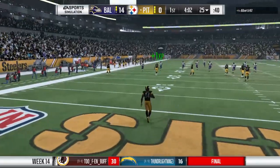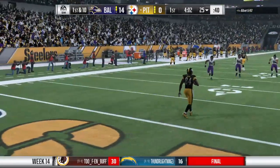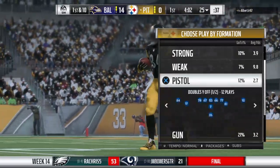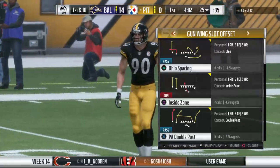And no return on this one as the fair catch is signaled for and taken. And the Steelers set to take the field, already down 2 touchdowns here in the first half. This becomes a pretty important drive, doesn't it?